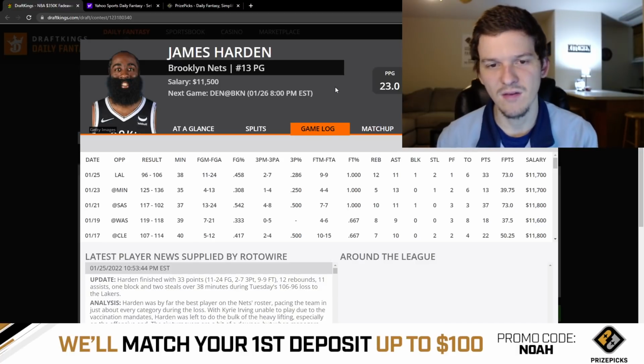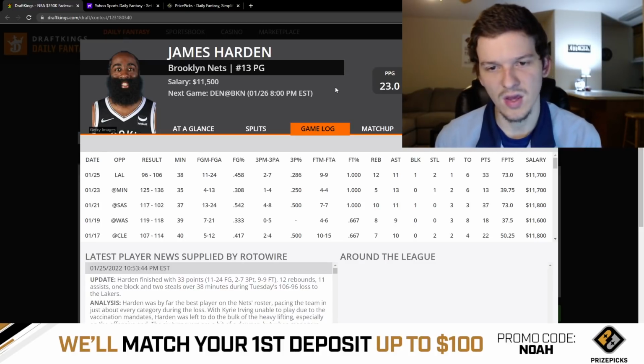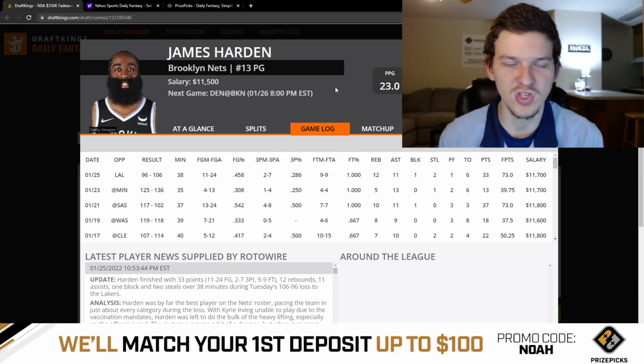Now, this matchup against Denver may not be as good as that matchup was against the Lakers. But like Harden's role, without KD and without Kyrie, he's just going to do everything. He's going to score, he's going to get rebounds, he's going to get assists. He's got triple-double upside every night. His usage is going to be massive. He's going to take 25, close to 30 shots.